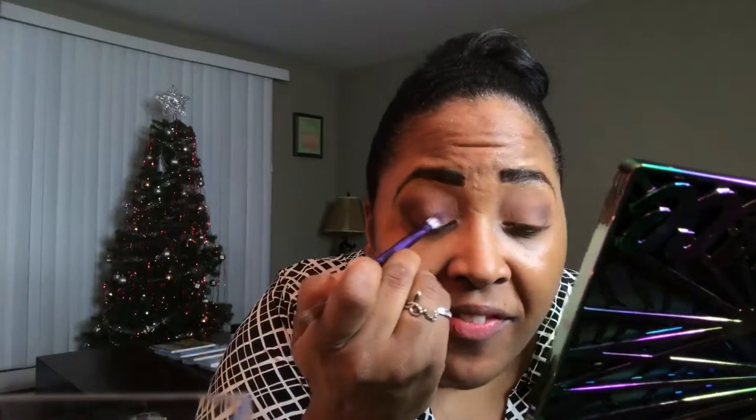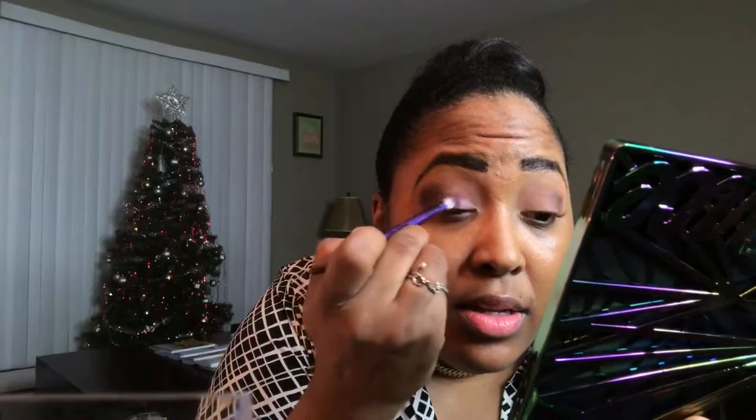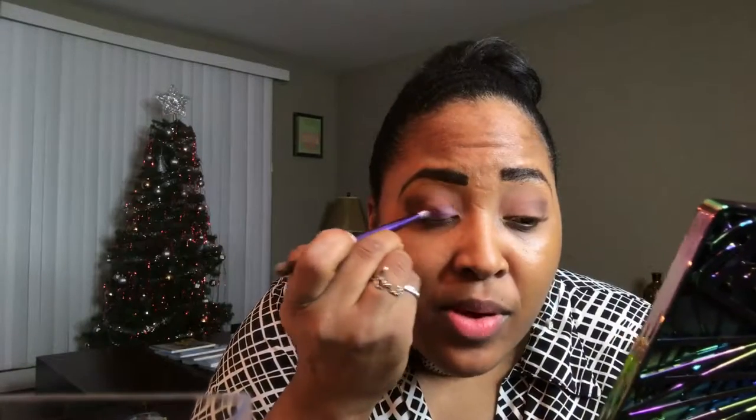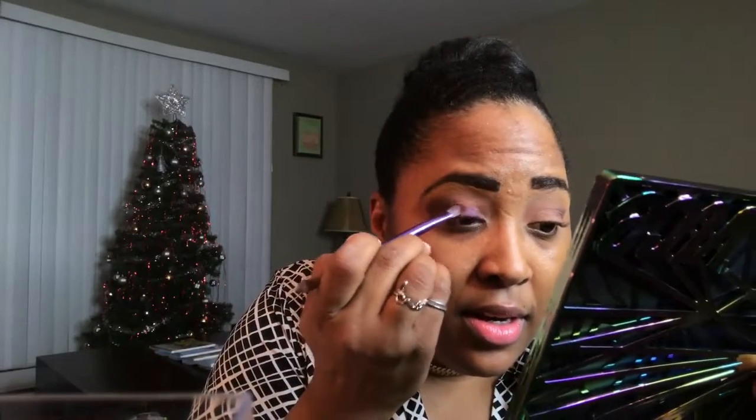And I like to do my eyes first, just in case I do have fallout, it won't mess up my look. And that's always something that's really good to do. And again, you want to add the color little by little. This way, you won't end up with a more vibrant patch of color in one place versus another.